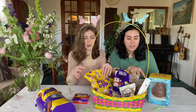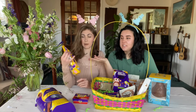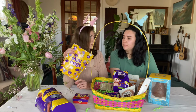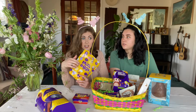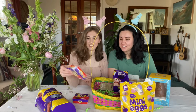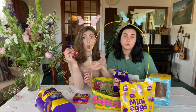Okay, so we have those. We have mini eggs because those are a classic. I've eaten my weight in these already this year. Not the Cadbury brand, but Hershey purchased Cadbury, so there's that. There are also cream eggs, the Cadbury cream eggs. Still never had one before.